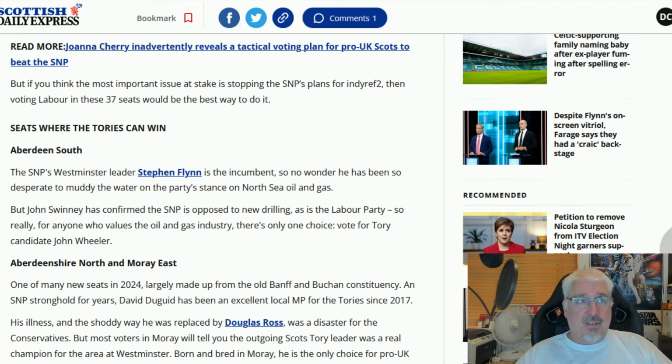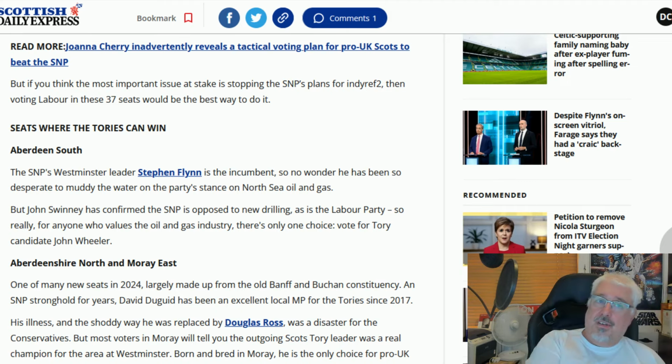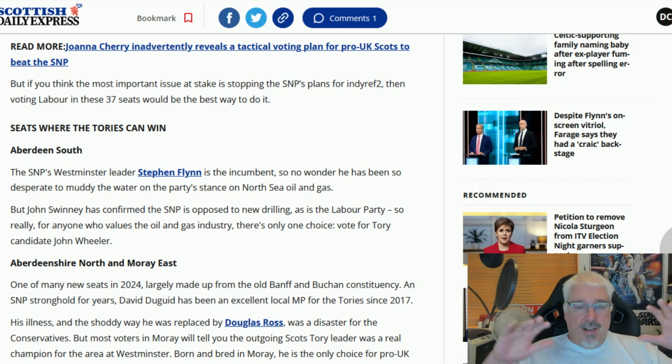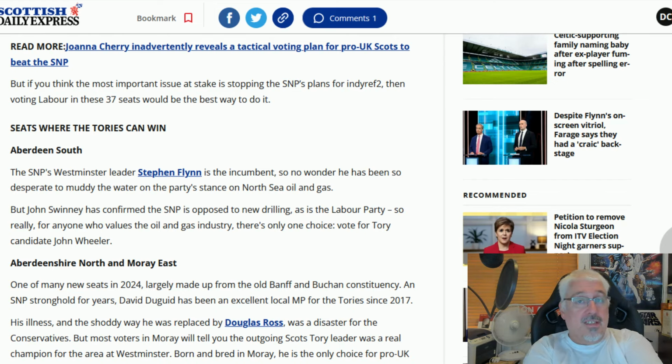Getting the SNP out does more good for Scotland, regardless of who gets in. Because you are excising a cancerous growth at the heart of political life in Scotland. And it needs to go. It's already metastasised into running the police, the civil service, the judiciary. Let's take the main tumour out and we can deal with those growths later. Anyway, these are seats where the Tories can win, and we have to make sure that they bloody well do.